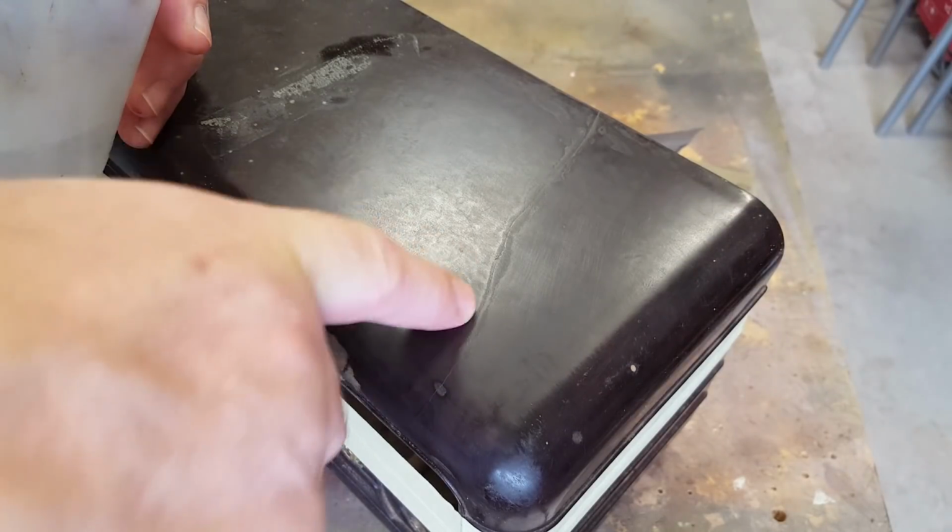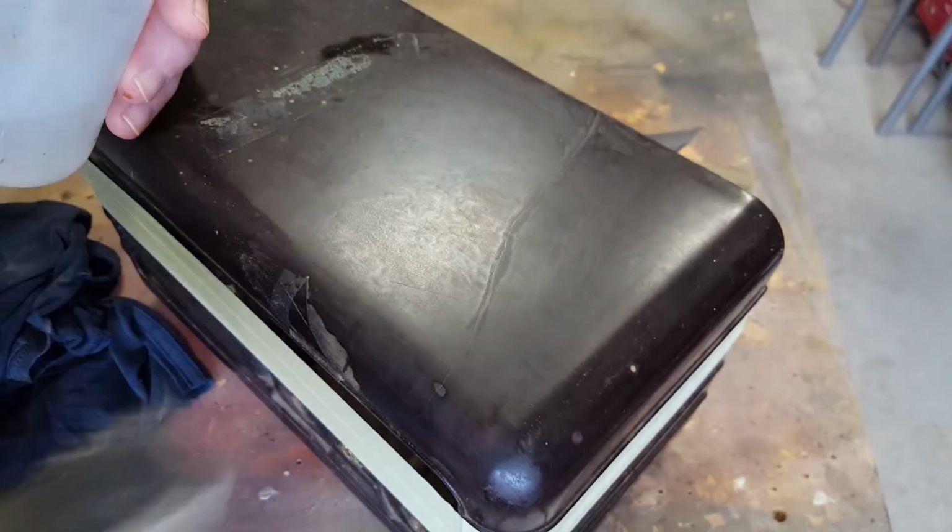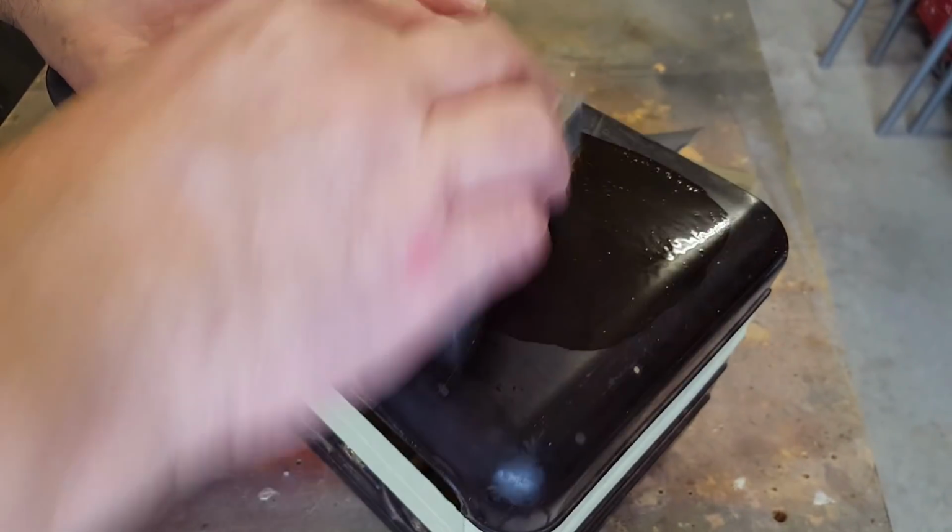Now where I've sanded the brown into it, it's a much lighter brown, so it's kind of highlighting it a bit, I think. Now that's sanded very smooth and flat, so yeah, it's good, nice and level.